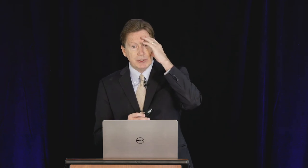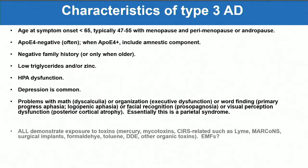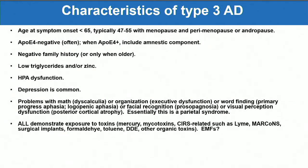And they're often treated for depression. And then the doctors take a while to realize, wait a minute, this is not just depression. They're becoming demented. They'll often say they have trouble calculating tips, facial recognition, word finding. Essentially, this is a biparietal syndrome. These are all people who are exposed to toxins. So look for them. They can be metallotoxins, like mercury. They can be organic toxins.